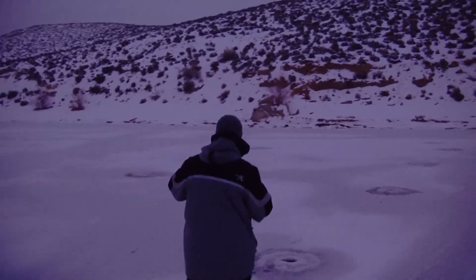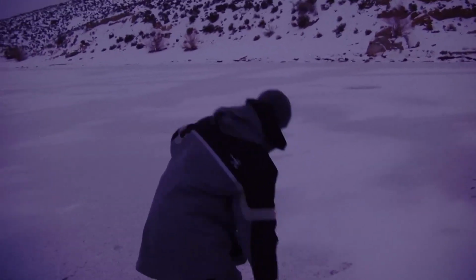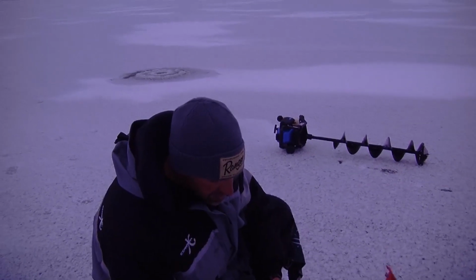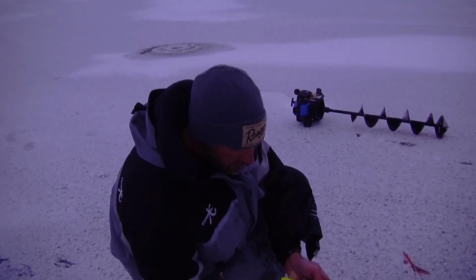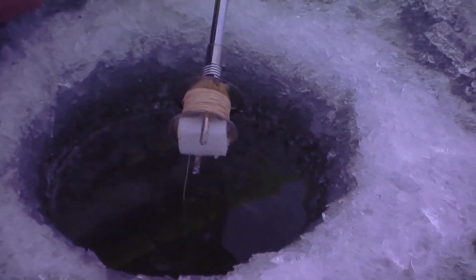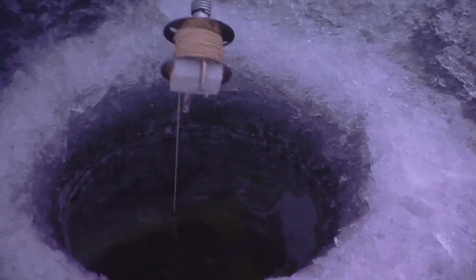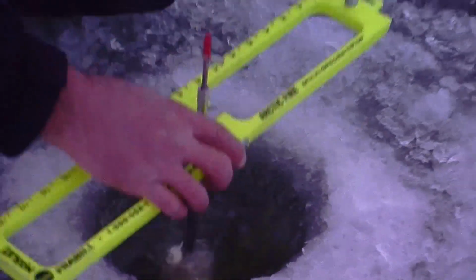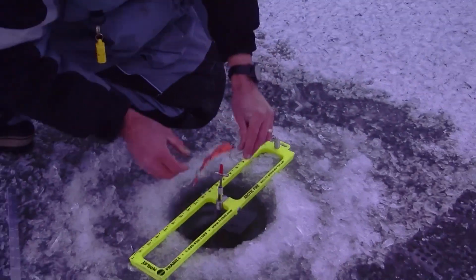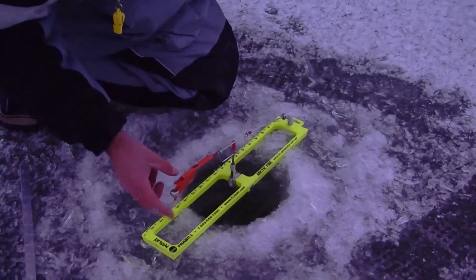Okay, so we'll go set a tip up. So I'll drop this tip up, jig all the way down to the bottom. And now what I'll do is spin it up 3 turns, and that pulls it up off the bottom and also compensates for the length of the shaft when you drop it in the water. And then I'll set it like that.